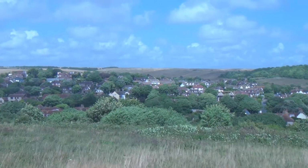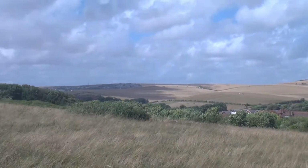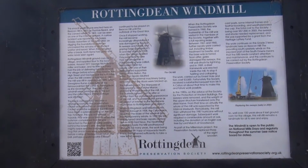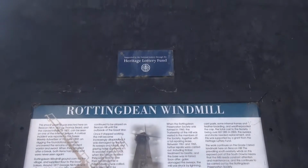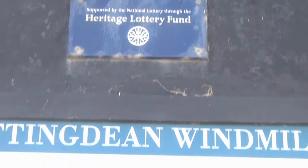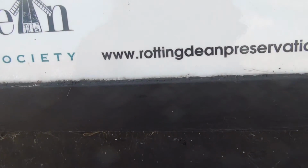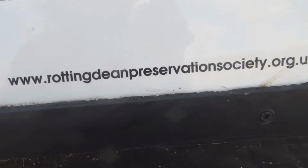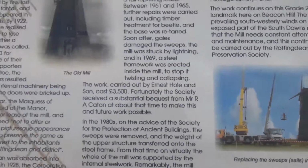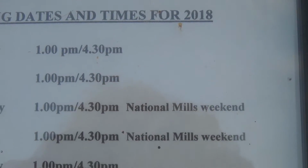Well, it's a really picture postcard little village, it's beautiful. So Rottingdean Windmill was saved by Heritage Lottery funding. Rottingdean Preservation Society.org.uk if you want to contact them. And it's only open on a Sunday.